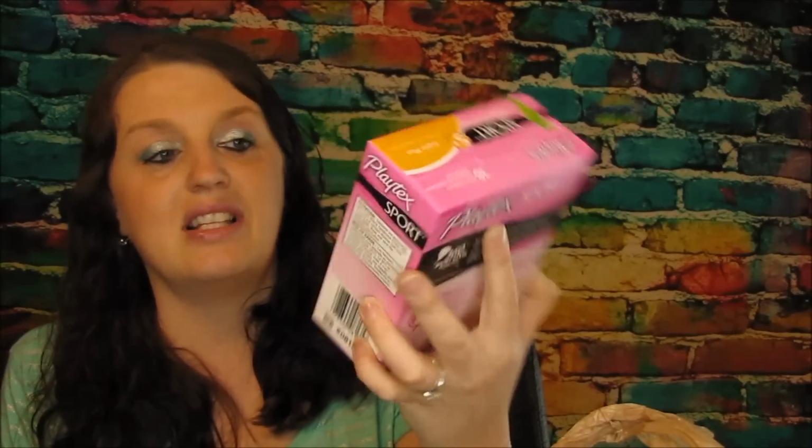So I ended up getting the Playtex Sports. Now, these were $2.99 after the buy four, get four. You guys want to use those $2 off coupons that we have from the 4/15 Smart Source. You guys would just get these boxes for 99 cents. And I think that's a great deal for 99 cents. And I had four of those coupons. So I did two of those in one transaction.